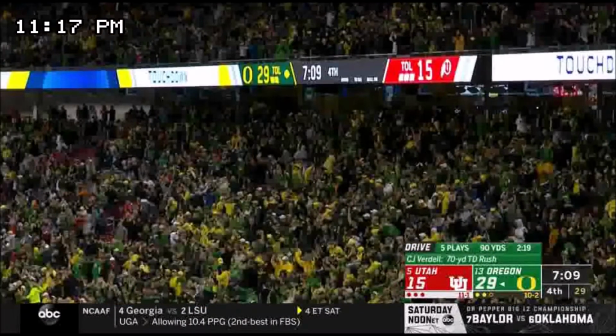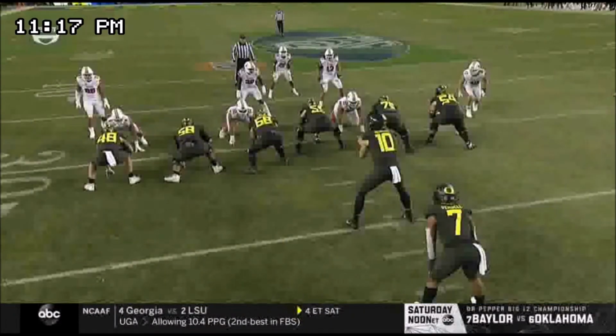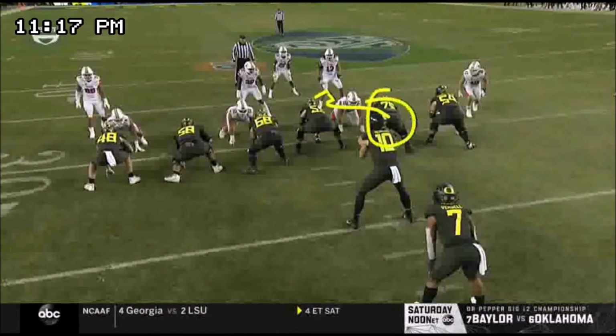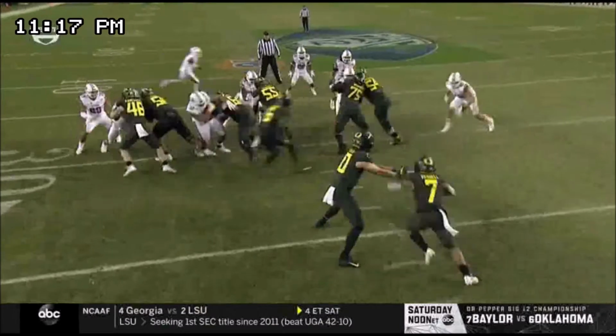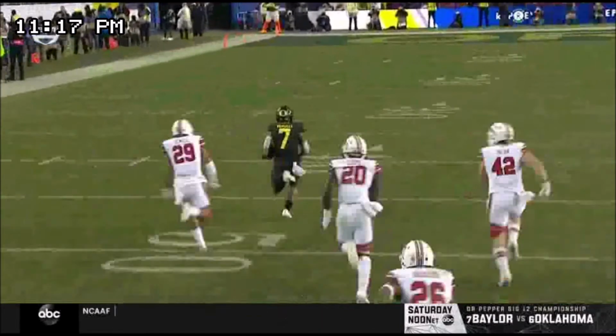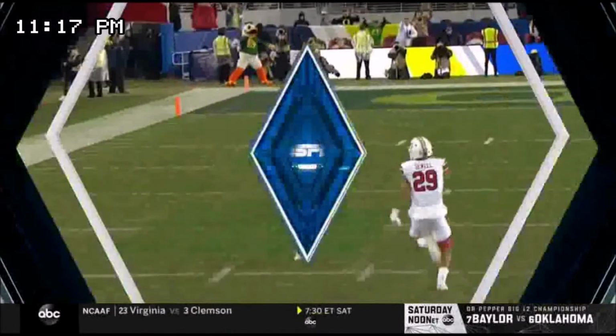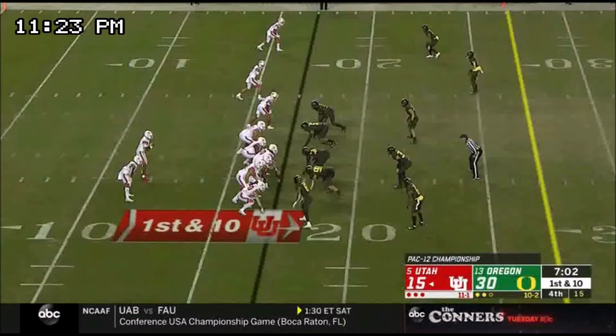Chris, watch the block here by Dallas Warmack, the right guard and the center, Jake Hansen. Watch him work and bury the Utah defensive line, and Hansen gets up to the linebacker, Lloyd. Watch that right guard. Watch his block. Boom! Buries him and opens that hole up. And there's the speed of C.J. Verdell. Takes it all the way to the house. Utah down by 15 again.